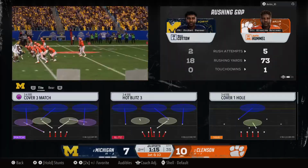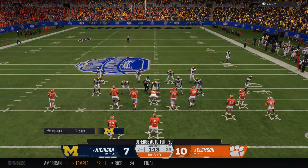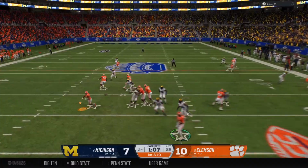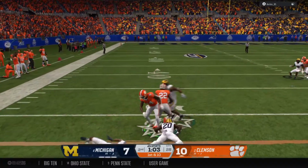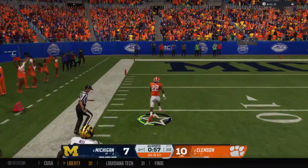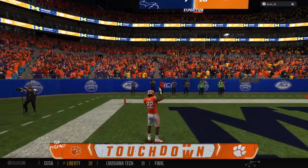Chris, it's the consistency of this back that is giving this defense fits. They've got to come up with some changes up front. This guy's already over 50 yards, and if he keeps running the way he is, not only is he having a great day, but it's going to give this quarterback a chance to hit some big plays downfield off play action. Nobody can bring him down. Muscles past the defender. Breaks free down the left side. End zone ahead. And it's a long-distance house call.